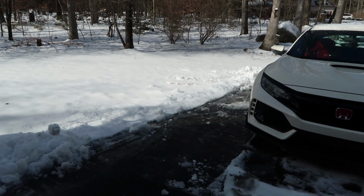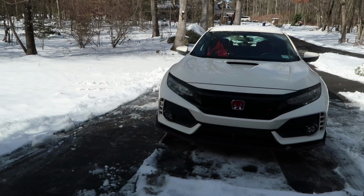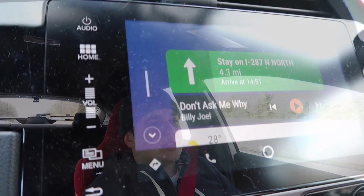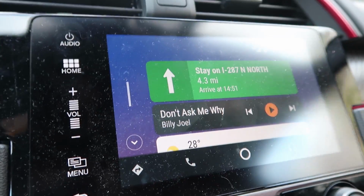Here we go, guys. So we are on the highway currently. It's not quite a 1,000-mile journey there and back. It's 200 miles today. So we're driving the Type R today, and what more perfect day to talk about the 5 negatives of driving this car as a long distance road trip car. So the first one that I'm going to talk about, and the worst one, is of course the Android Auto. That's the worst thing about this car as kind of a long-term cruiser.